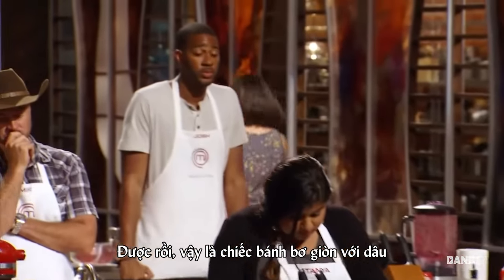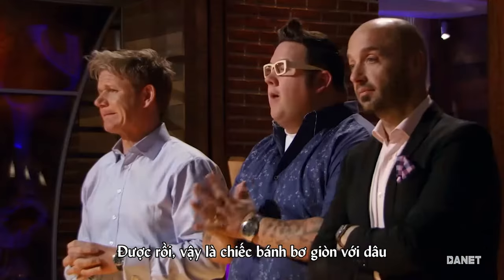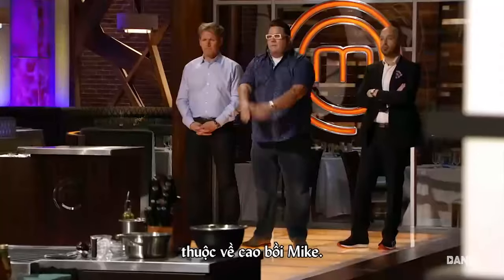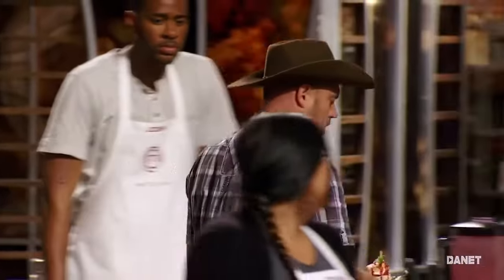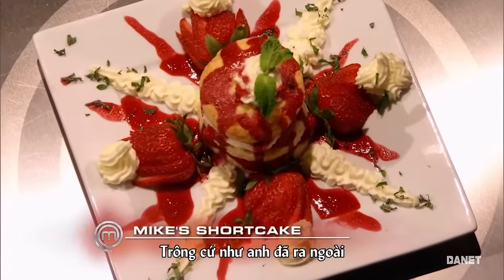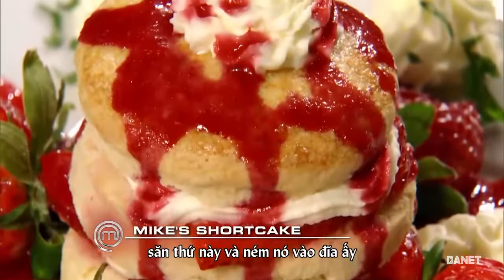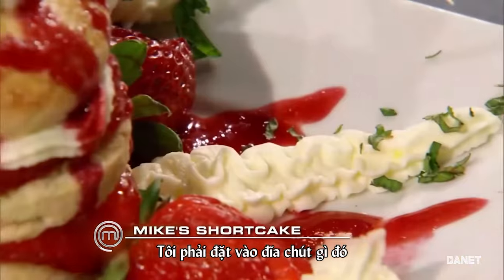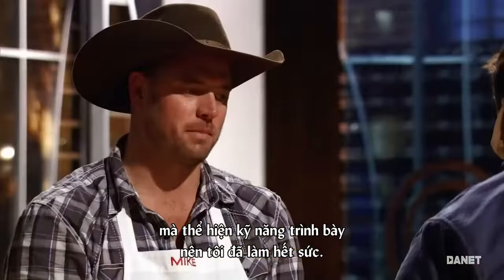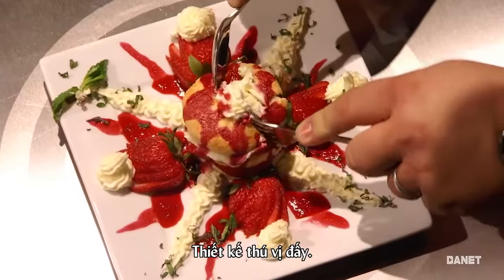All right, so the first strawberry shortcake that I would like to see belongs to Cowboy Mike. Looks like you went out and shot this thing and dragged it back to the plate. I had to put something on the plate that showed a little bit of plating skill, so I went big. I mean, I'm tired of being in the middle. Interesting design.